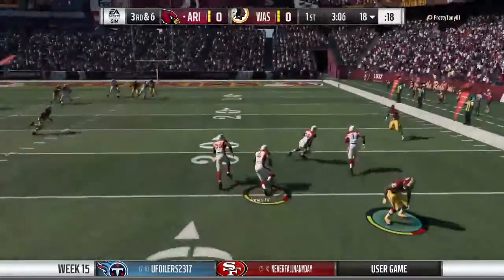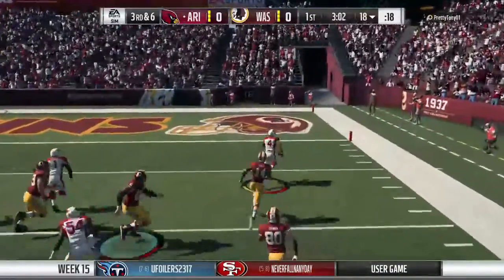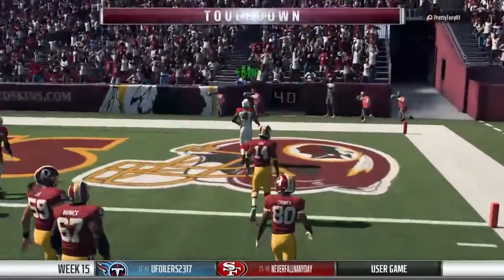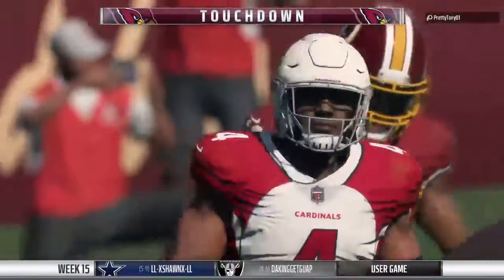Into heavy traffic, and it's intercepted. It's the rookie from Washington, Sidney Jones. And they will score. It's a pick 6 for the Cardinals touchdown.